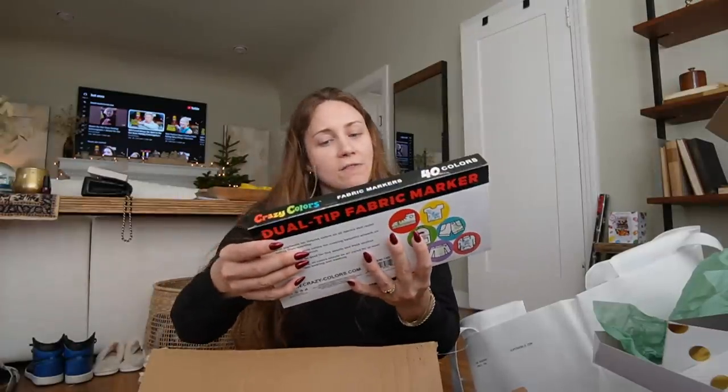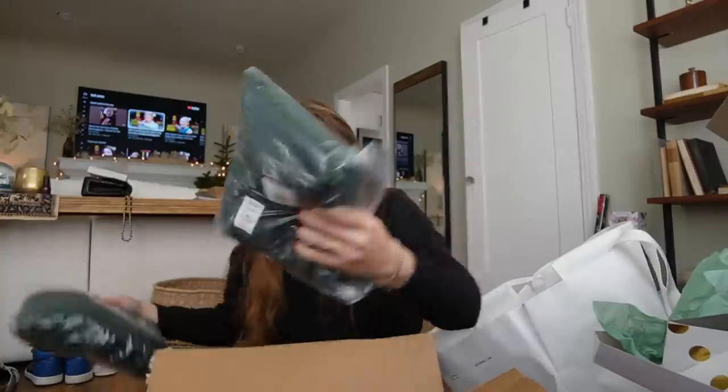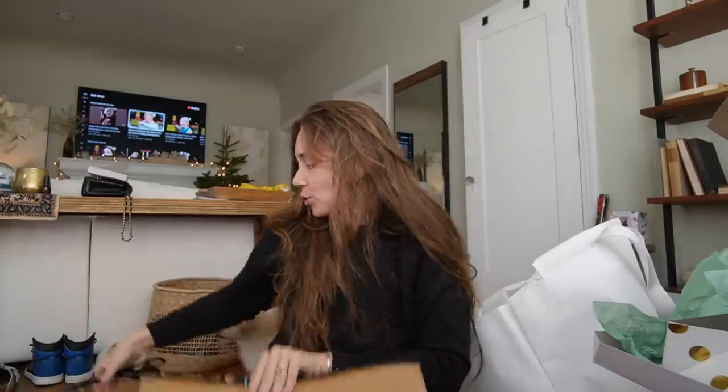Okay, we've got fabric colors, fabric crazy colors. We've got the green sweaters. So that's 1, 2, 3. And I kind of did a mix of green, red, and white. So we had a mix of them. And the green's really pretty. It's like a dark kind of forest green.